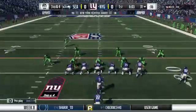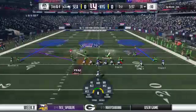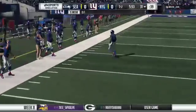Tight end right. Hurry up, here we go. 3-19. Webb. And this is going to be incomplete.